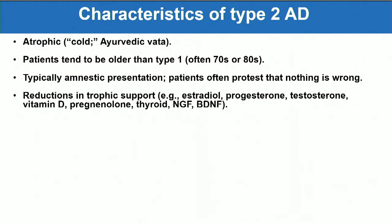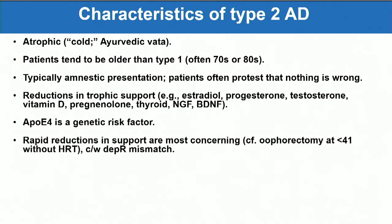They don't have enough estradiol, testosterone, progesterone, vitamin D, pregnenolone, thyroid, and so forth. They just can't support that nervous system network. They're often APOE4 positive. Rapid reductions in support are most concerning. So if you have a sudden drop off, the people who are at greatest risk for this are people who had an early oophorectomy with no hormone replacement, because suddenly they dropped their supportive hormones, unfortunately.